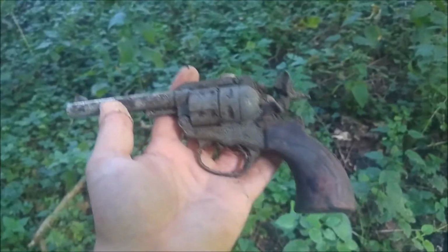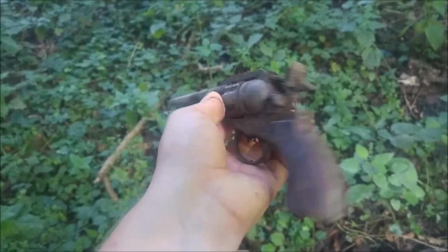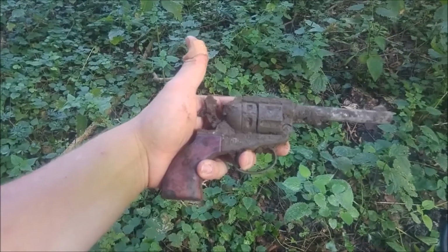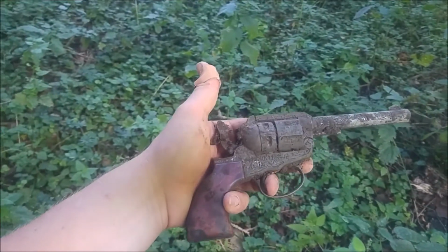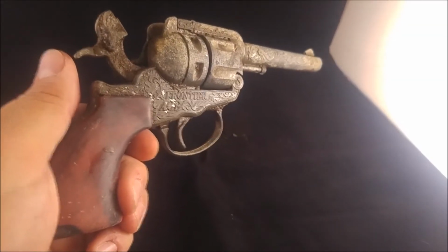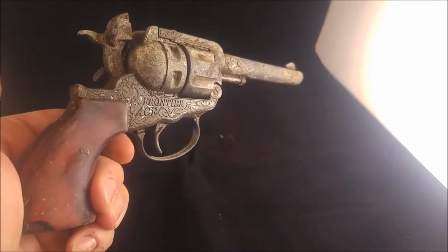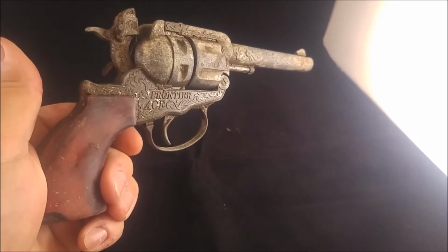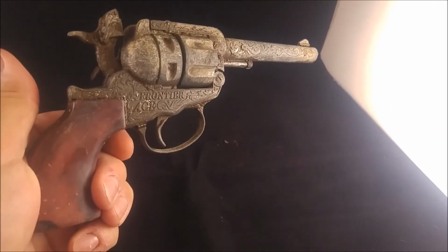Yeah, I'm still doubting if I have to change my name to Major Iconics Toy Detecting, because I found another gun, bang, bang, bang. So yeah, it's quite okay. I'm not even close to the last one, but all right, next one. The Frontier Ace toy gun, so from the 1960s, and yeah, I love finding them, but please give me a real one.